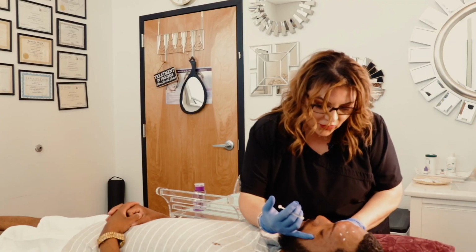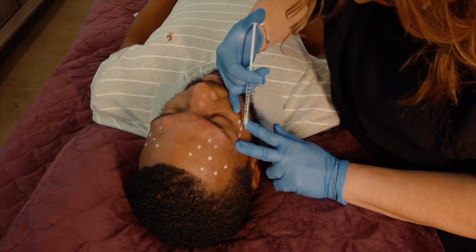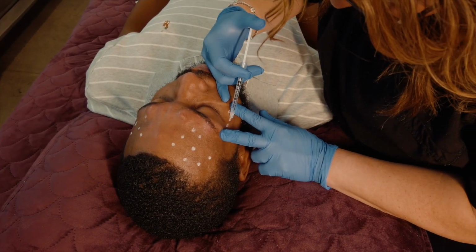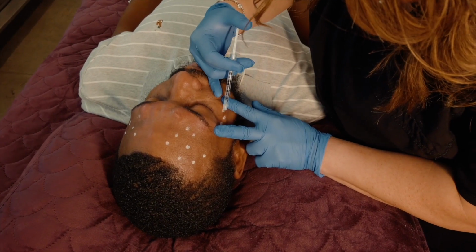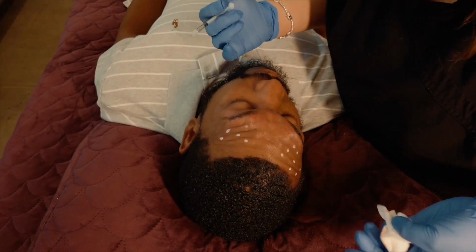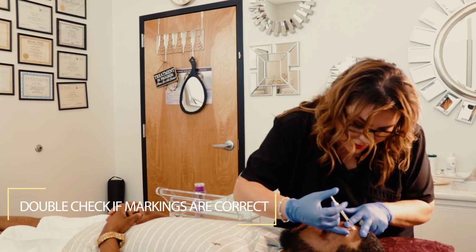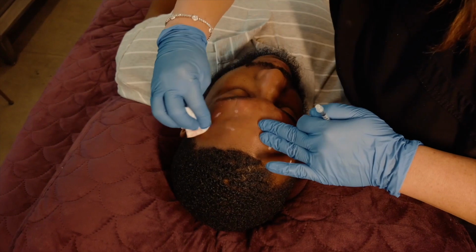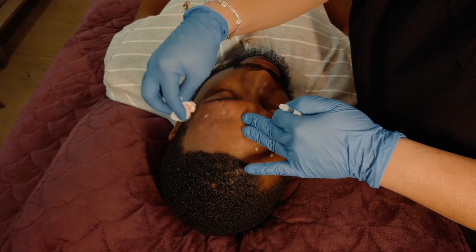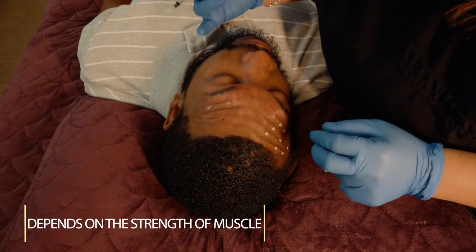Again, I want a really sharp needle for around the eye, so I'm going to have you smile for me and relax. And that's why oftentimes during treatment, I bounce around. Okay, I want you to raise your brows for me. Good, and relax. And again, this is just to double check that my markings are correct. Some injections will use 1 unit, some injections will use 2, some will use 4, and it's all dependent on the strength of that muscle. So I want you to go ahead and raise your brows for me again and relax for me.